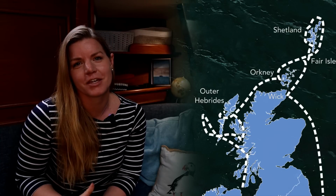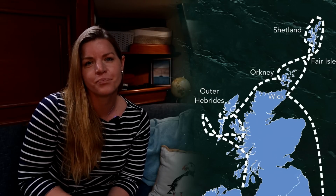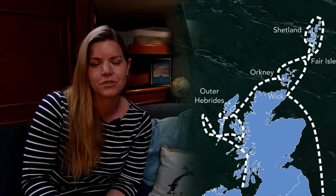From Wick we kicked off to Fair Isle and the rest of Shetland, and at this point in the trip our passages were becoming much shorter. We were able to mostly make day sails rather than overnight passages because the anchorages were much closer together and there were many more of them. We managed to circumnavigate the Isles of Shetland around the very top past Muckleflugger Lighthouse, and then it was just a day sail from Shetland to Orkney. But then from Orkney we sailed overnight past Cape Wrath to the Outer Hebrides on the west coast of Scotland.